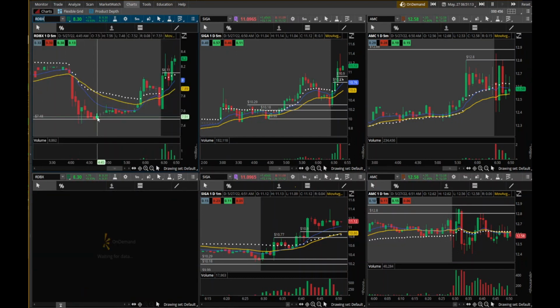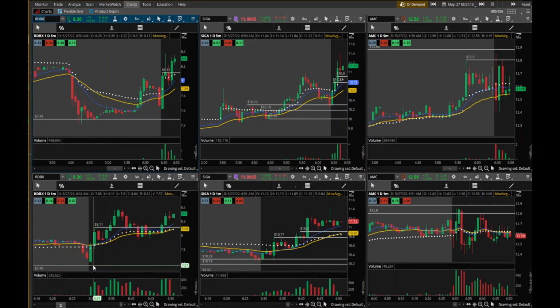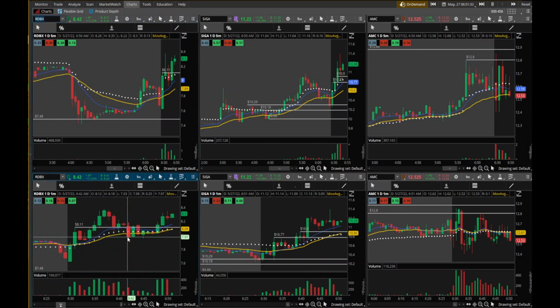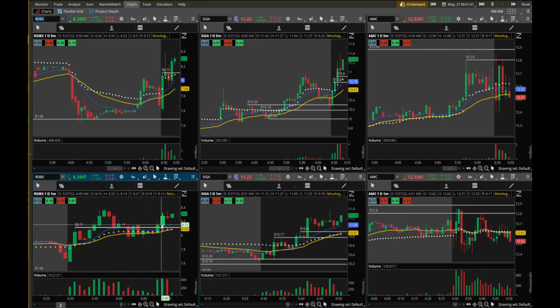RDBX. Trying not to waste anybody's time here. So on RDBX, ooh, I got a spider on my knee. Great big spider just crawling down my knee. Wow. Okay. So I bought this pullback here and sold over the high right here. And then I bought a pullback here and I stopped out for a loss. Then I waited a little bit and bought this pullback a couple of times. It went up and I added right here and added again here. Then I sold as it broke through this high and made a nice little profit. So not too shabby.